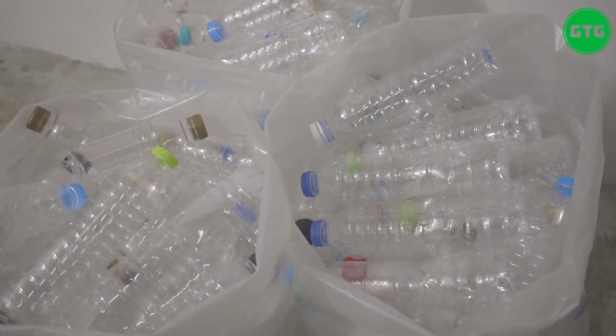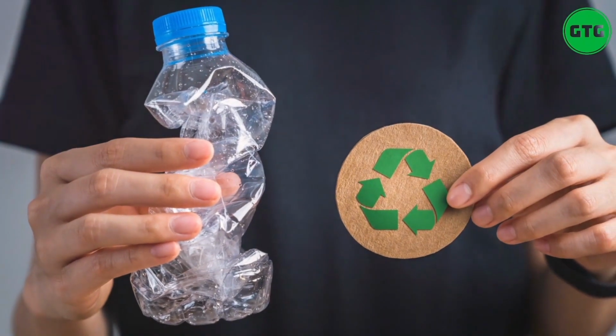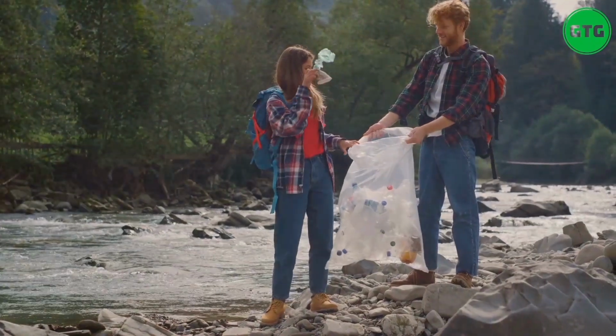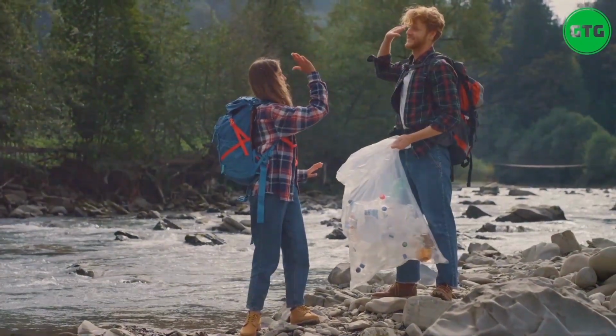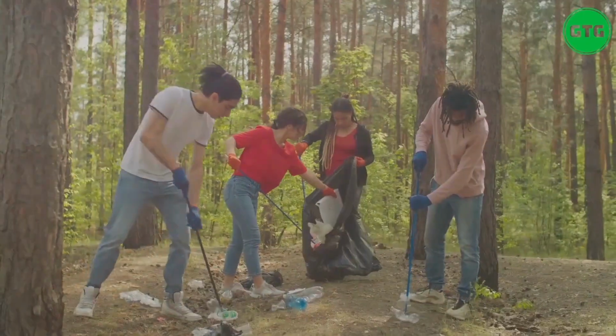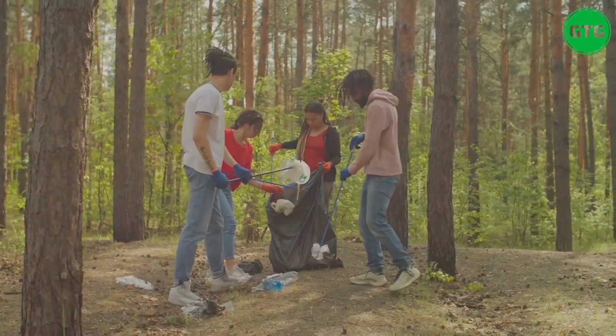But this technology is only as effective as the amount of plastic we provide it. This is where you come in. You see, every plastic bottle you choose to recycle rather than throw away, every plastic bag you decide to reuse, and every plastic straw you reject adds up. These small actions collectively make a big difference.